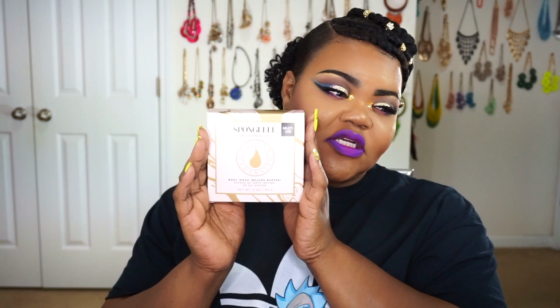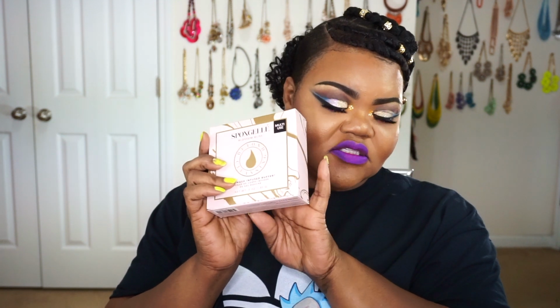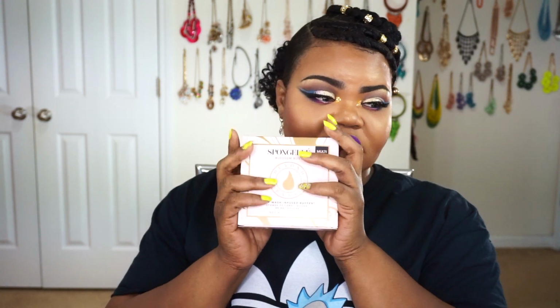But this is pretty much a multi-use, pre-soaped body loofah. It's already in here, and this is already $20, so this is already a third of the price of the actual box. So that's pretty good. Can't complain about that one.